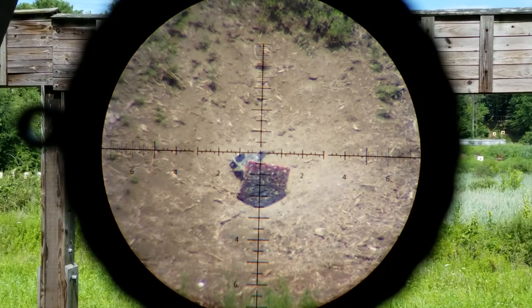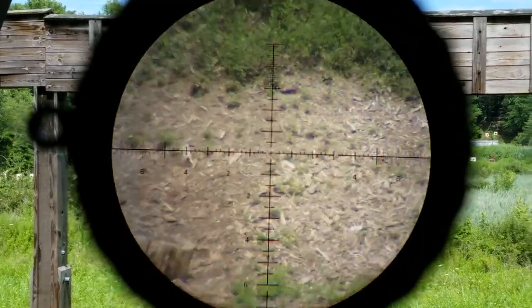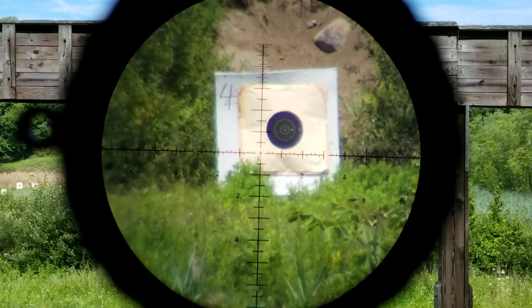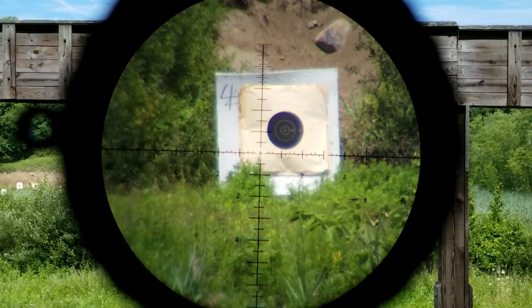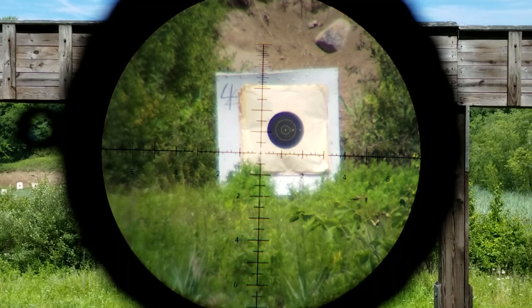And the difference between this plate is there's a lot of detail to the face of that from all the damage it's got. Other scopes pick it up significantly better than that. Panning over, we get to the 200-yard paper targets. And again, it's nothing to write home about.